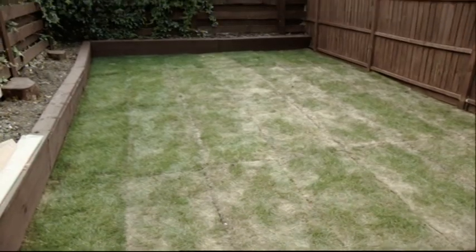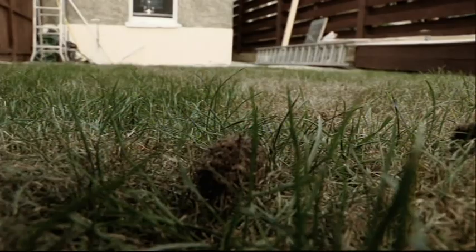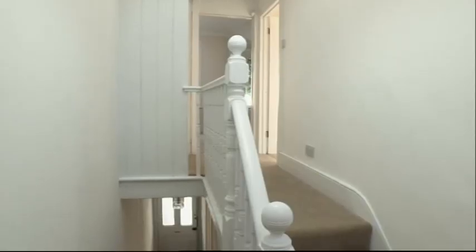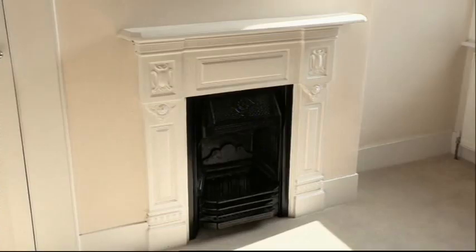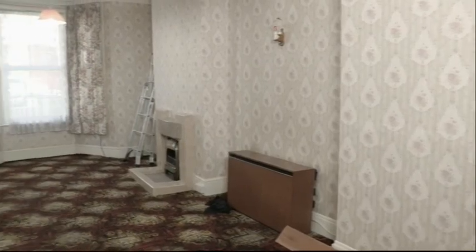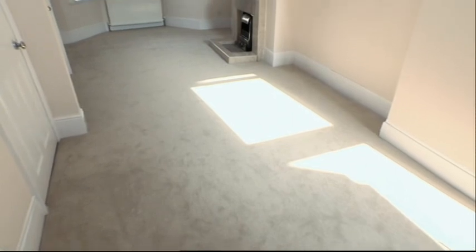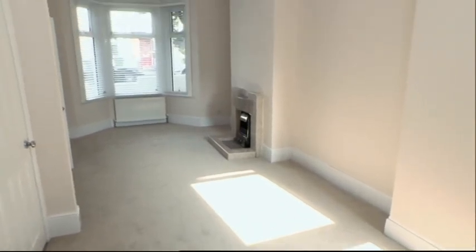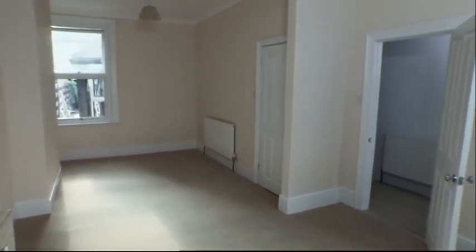So I ended up spending about 3 days with a sledgehammer breaking that up and getting it skipped out and getting topsoil in and putting a new lawn in. So instead of plastic grass, it's now got real grass. Keeping it real extended to the inside of the property as well. And it's great to see that Barry's maintained many of the property's beautiful period features. He did think about reinstating a wall between the 2 reception rooms, but decided it was better to have a large light space. Now that it's had a cosmetic overhaul, I think it looks fantastic.